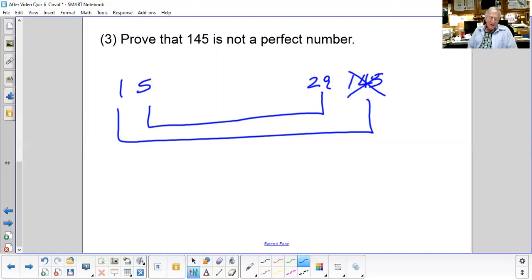So I'm sure 20 doesn't go in. I doubt 21 goes in. 145 divided by 21. Nope. 22 I'm sure won't work. I'll just double check it. Nope. 23 I'm sure won't work. Divided by 23. No, it doesn't work either. 24 isn't going to work. Double check it. Nope.